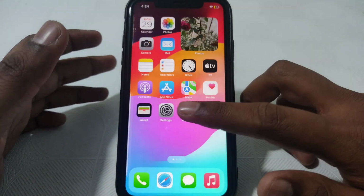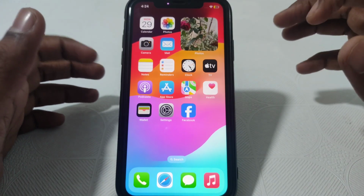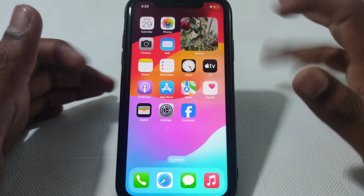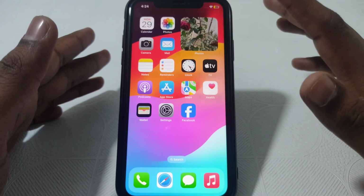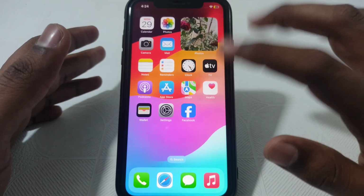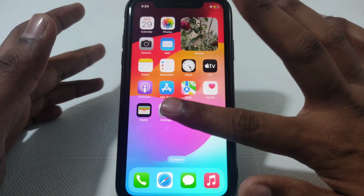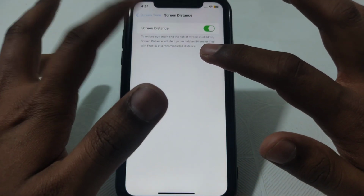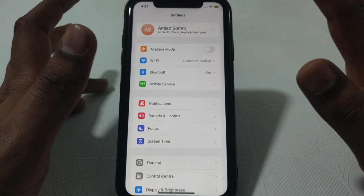If you see this kind of notification, you don't have to panic because it is a feature of the latest iOS 17 update, so that it can reduce your eye problems. It is basically a warning that you should not use your iPhone too close because it will create eye problems. You can set this feature for your children so that they cannot use the iPhone very close to their eyes.